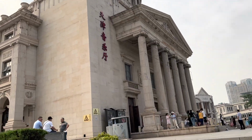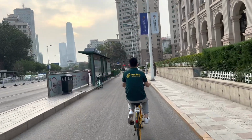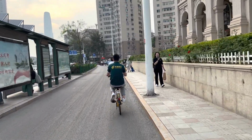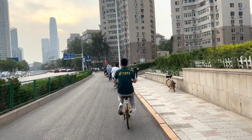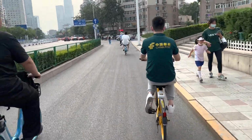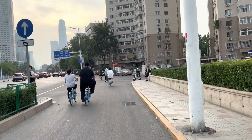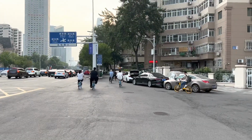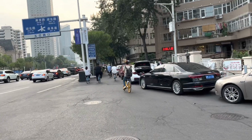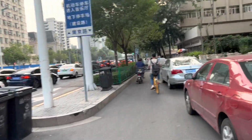Here's the concert hall. Whoa, whoa, whoa. This brake is dangerous. I feel like I'm gonna fall down every time I hit the brakes. So better be careful. Maybe I'll change my hand and I'll use the other brake, because that brake is really way too strong. Hopefully this brake is a bit better. Yes, it is. Almost no reaction with this brake, which is good.